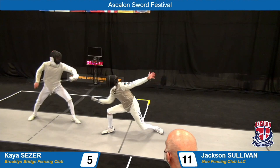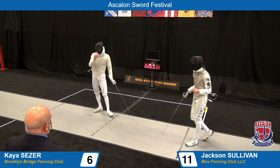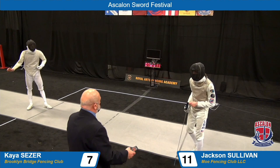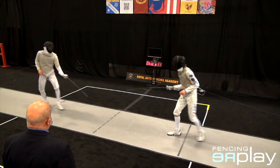And there's the riposte to the chest. That's what Sezer's been trying to get all about. He definitely likes that flicking action, either on an attack or on a riposte. And there's Sezer, scores 2 in a row. It's 7-11. Sezer, the attack into preparation. I mean, Mr. Sullivan was basically standing, bouncing up and down, and hadn't really committed.